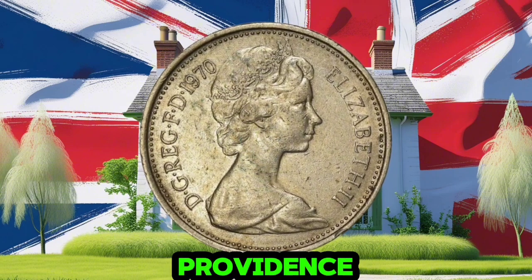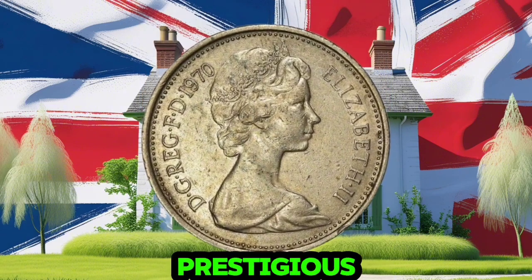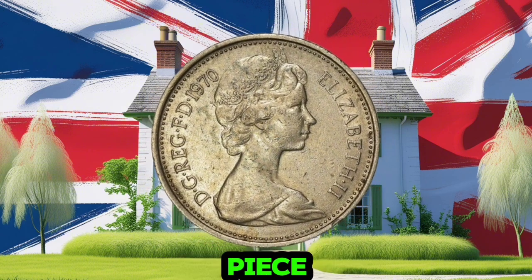Lastly, the provenance, or the coin's ownership history, also contributes to its high price. The coin has passed through several prestigious collections before making its way to auction, and this adds a layer of excitement for those eager to own a piece of history.